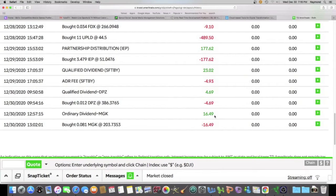So the total dividends that I received in the past 2 weeks is $312.31. And the cool thing about dividends is that if you buy a stock, the stock pays a dividend. No matter if the stock price goes up or down, as long as that dividend is there, you get that money. And they typically pay out every quarter. So that'll be 4 times a year that you get a dividend.